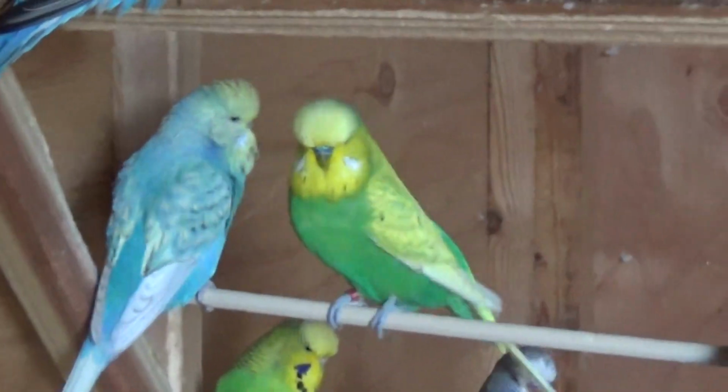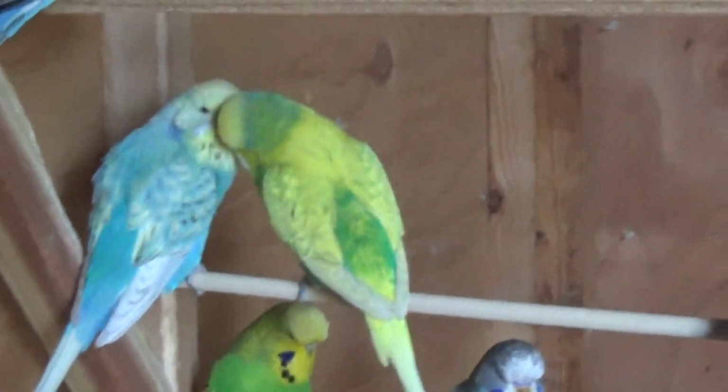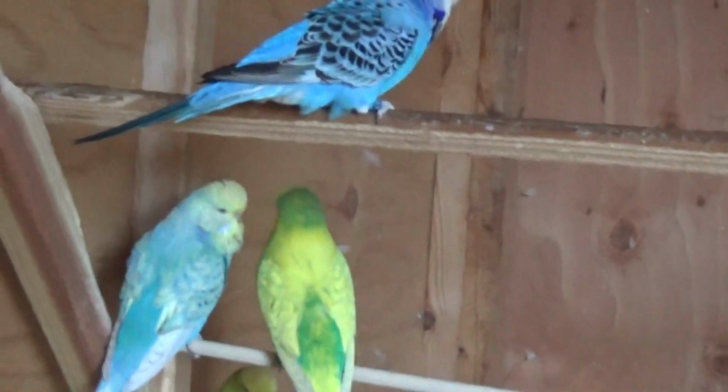So I'm definitely going to keep Apollo. I don't know if I'm going to breed him to her again. You can see they're still a bonded pair. See that hump on the back of his neck? That's also not a good thing. So he's not a showable bird, but he's definitely a breeder. The other one that's okay.